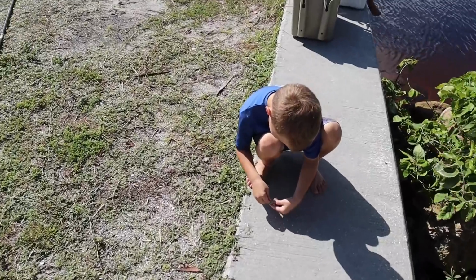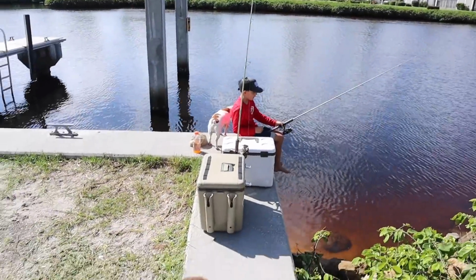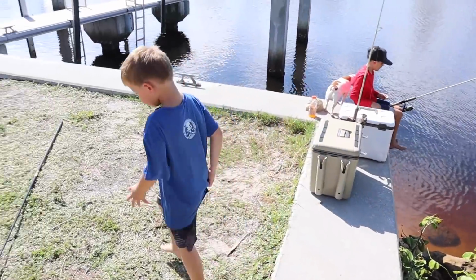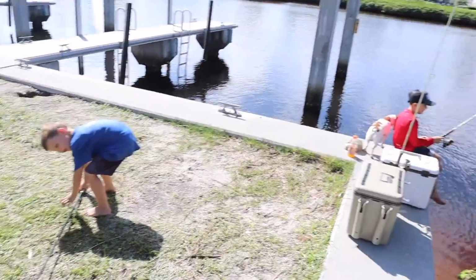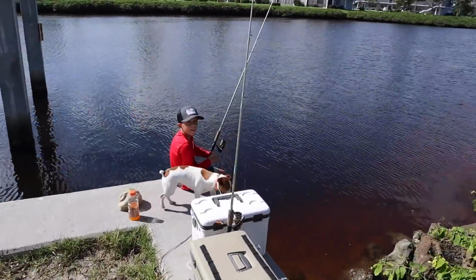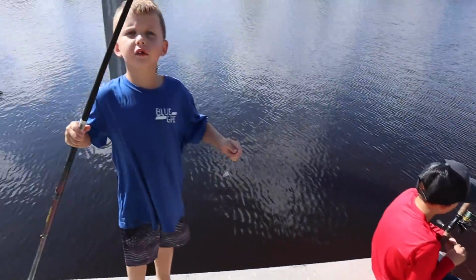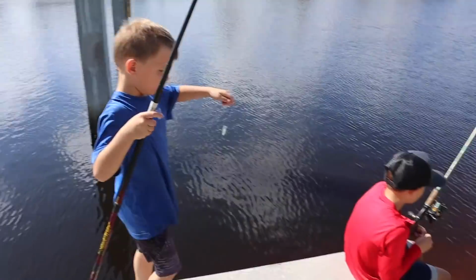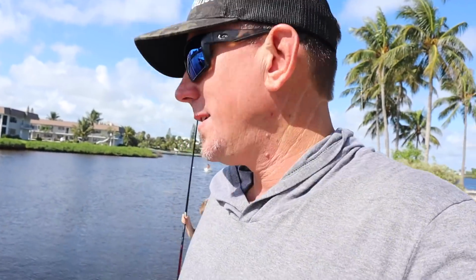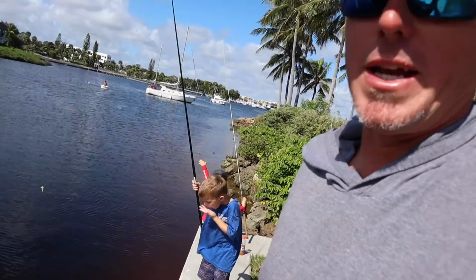Y'all catching anything? I didn't. You didn't yet? But remember when I got that big nibble? That big nibble? It feels like a sharp nibble. That little toady right there, he kept biting and the hook wouldn't go in his mouth. It feels like this. Woo! Catch him then. Okay, I'll catch. It could have been a toady. All right, we'll get him.